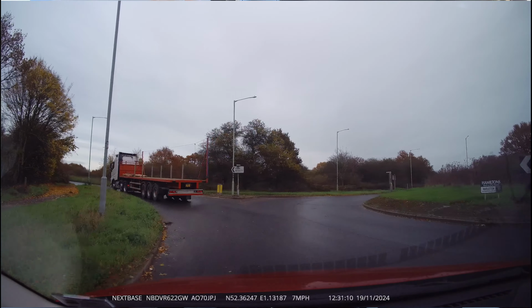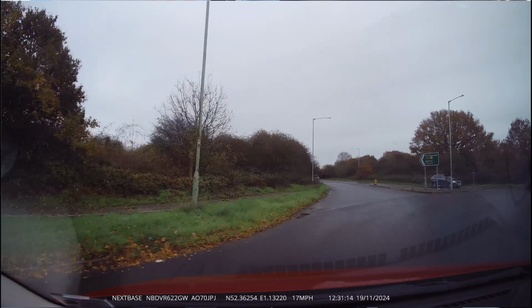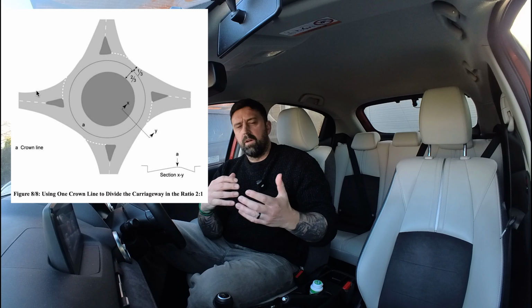And the same from the opposite way where the crown line is a little bit clearer. So again, it's not a lane marking, but a very useful aid. More experienced drivers among you, of course, are not really likely to need to do this. That was quite a small roundabout and it only had one crown line on it.